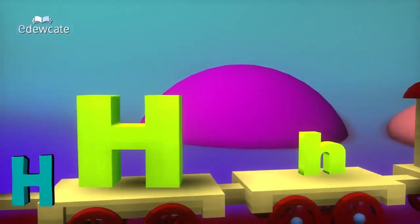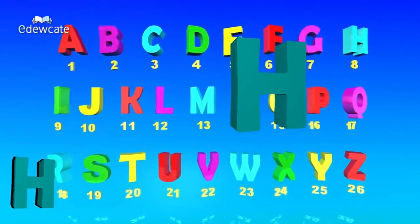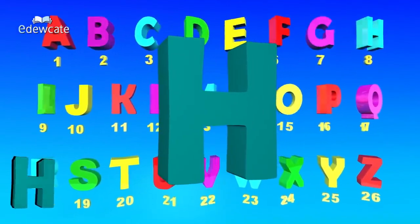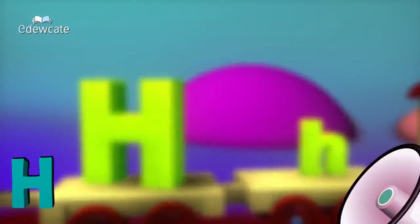A little story today about the eighth letter of the series alphabet H. It looks like this and also this way, and it's set out as H.